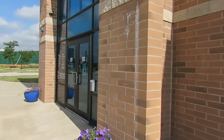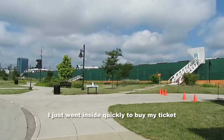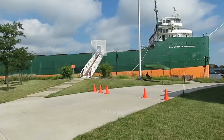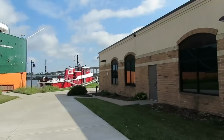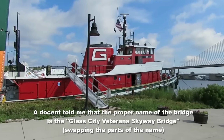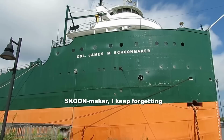10 o'clock in the morning and the museum has just opened. So I was thinking to myself that this boat, the name of it, is probably not pronounced Schoonmaker, and they confirmed inside that it was Schoonmaker. And this is the tugboat Ohio. We'll go on that later. And then the Schoonmaker. It's a big boat, although I think they came a lot bigger.